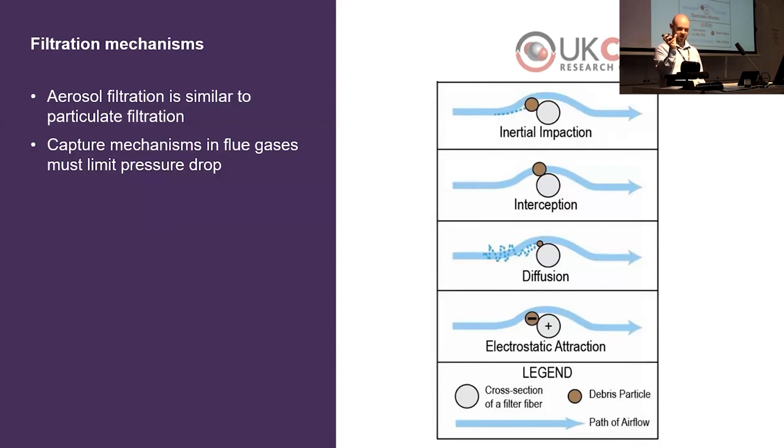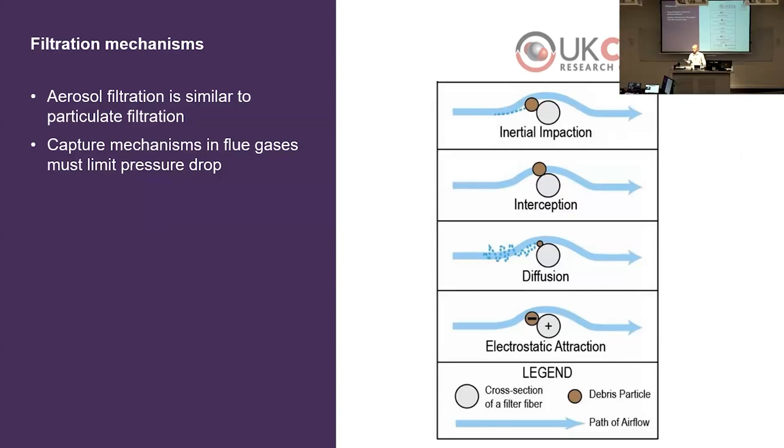But these aerosols are tiny. They're like 0.1 micrometers to 10 or 50 micrometers. So they're really, really difficult to attract and to get rid of. And you can't just have a mesh, or you can't just have a filter, because you're going to block up and you have pressure drop. And yeah, so there's not really many options.